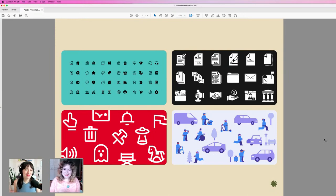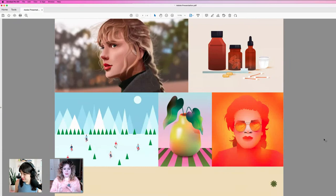Oh, thank you. This is that kind of work, the illustration that is more iconography based. So more systems minded. But today we're doing stuff more like this. So there's that image that you mentioned earlier.